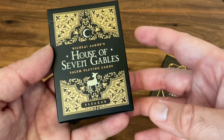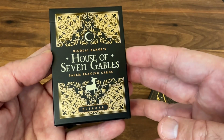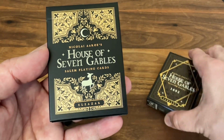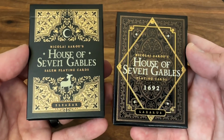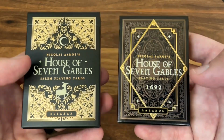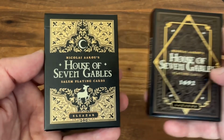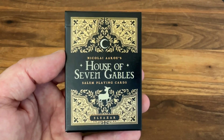And for his latest deck, artist Nicolai Aaroe decided to craft a design using his own reimagining of the classic tale. The deck comes in two different versions, each one named for one of the leaders of the mysterious house in the story. You have Lazarus and Eleazar. We'll get a chance to look at both of them. There's a few differences between the two decks, but let's start off with Eleazar.